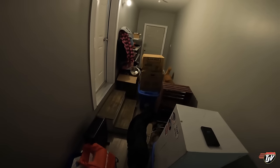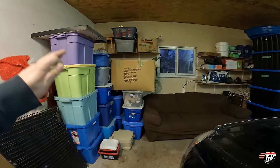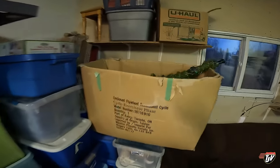Now, this is all the stuff I have to carry downstairs to the basement. We have a garage, but it comes at a price. And that price is my back. Let's quickly show you around here. So this is our garage. This stuff all needs to be gone through yet. We're going to go through every single container and every single box. This is our spare Christmas tree. Just in case.